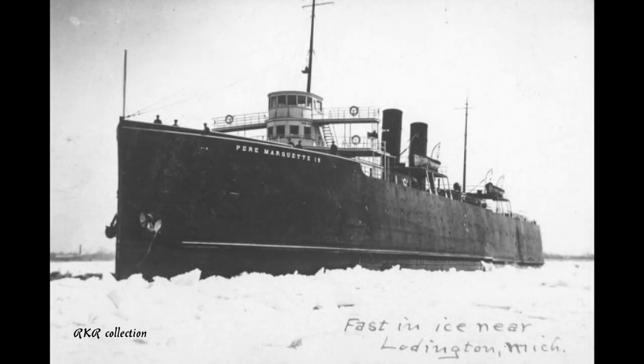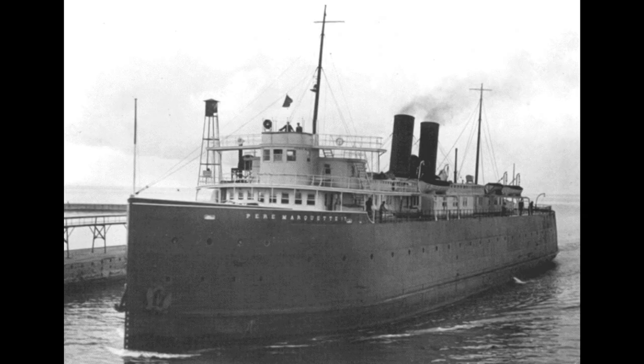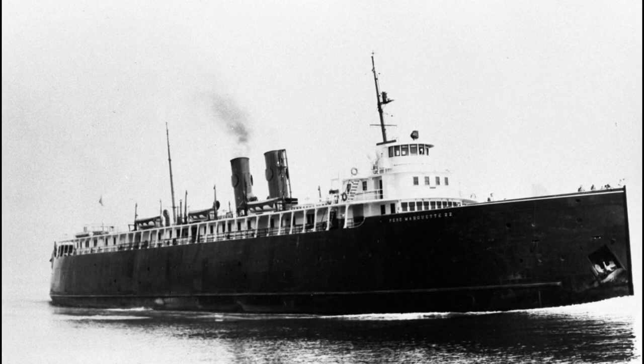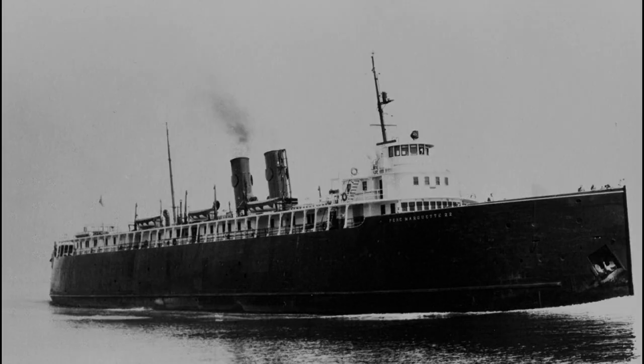Over the next half century, the fleet of Lake Michigan car ferries would grow. Normally, rail cars were nearly their exclusive cargo, although some had holds for bulk cargo such as grain. By the 1920s, many of the car ferries were carrying greater numbers of passengers. Some had their deck houses expanded for this need.